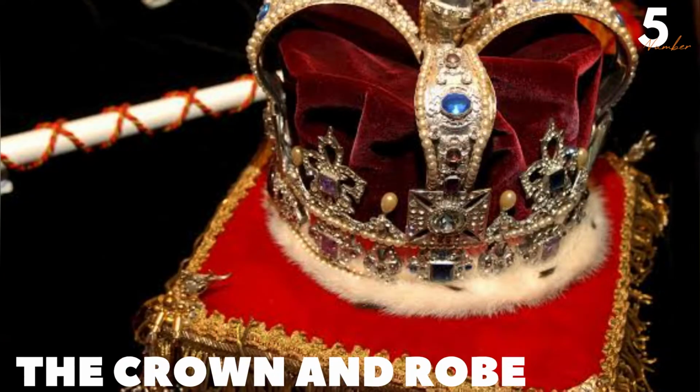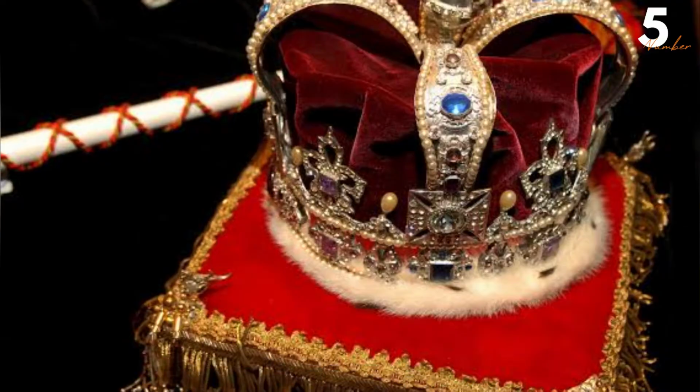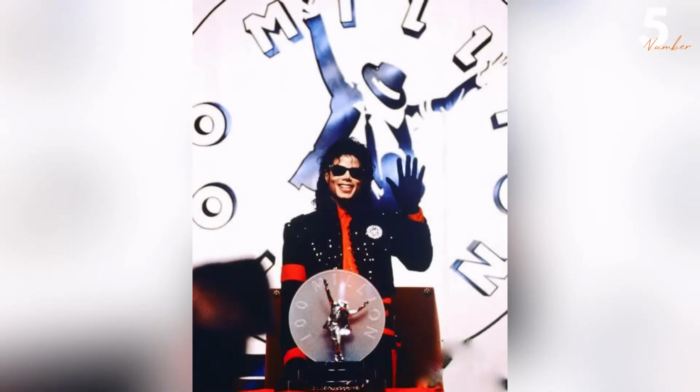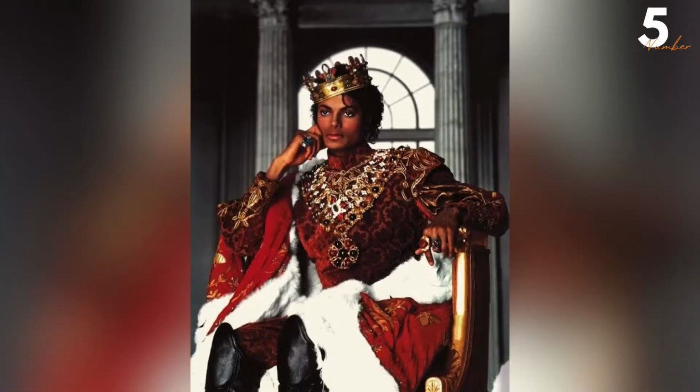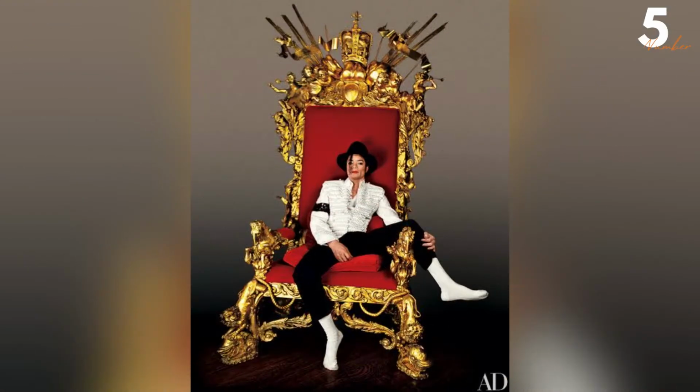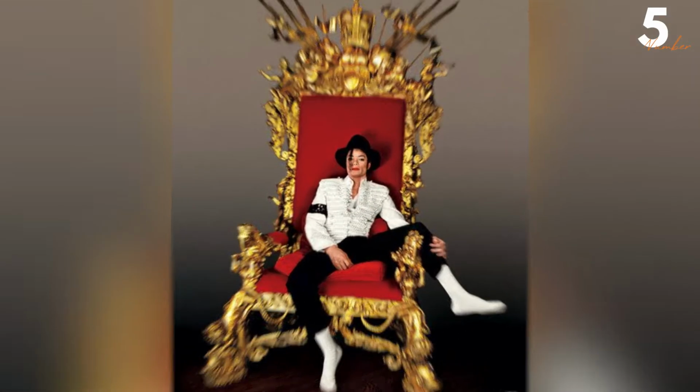Number 5. The Crown and Robe. After Michael Jackson received the Entertainer of the Decade honor in 1990, he wanted a special gift for himself, so he decided to get something special and royal. He showed his partners a picture of the Queen's imperial crown, and they knew just what to do. Bush and Dennis set out to study the original artifact and set to work.